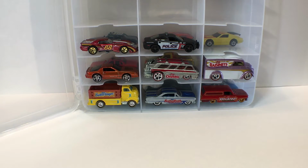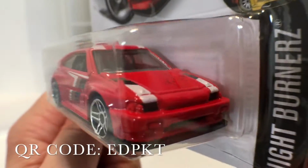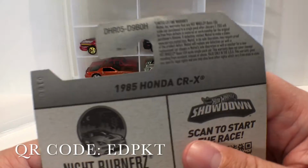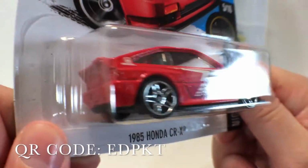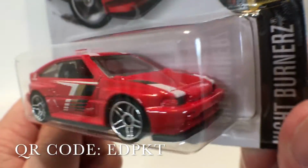All right, so the next thing, let's see what else I got here. I got some zMAX we're gonna look at here in a second. I'm gonna show you another little favorite so far this year, the 85 Honda CRX. Now the crazy thing is, I wasn't finding these on the shelf. This is from the H case. And I wasn't finding these on the shelves, and I saw plenty of H's out there on the hooks. I wasn't getting to the store until usually at noon. Sometimes I just can't make it there that early.